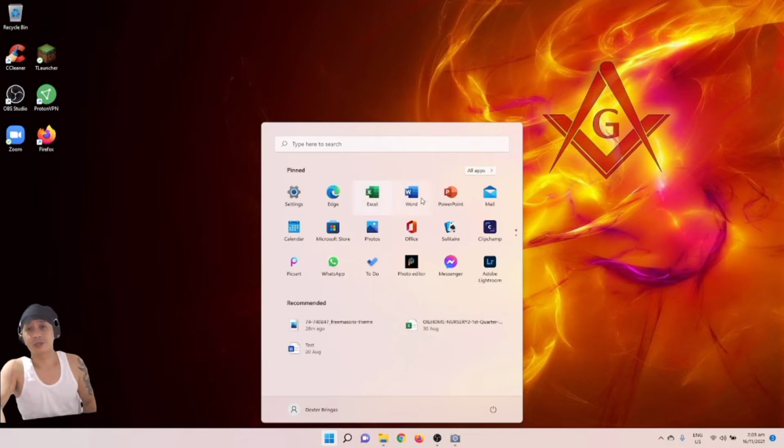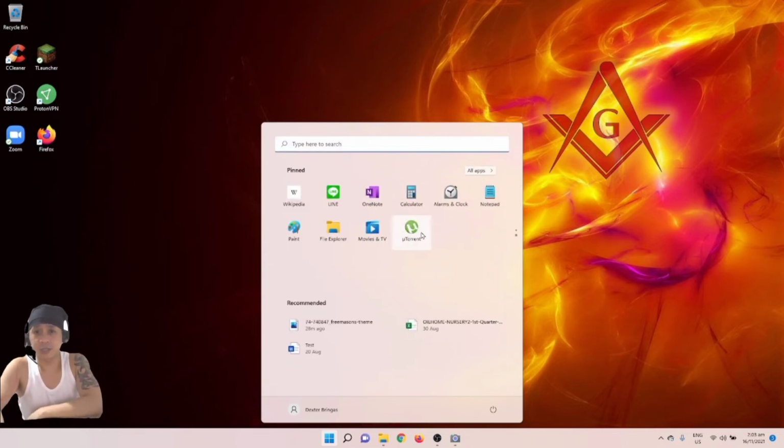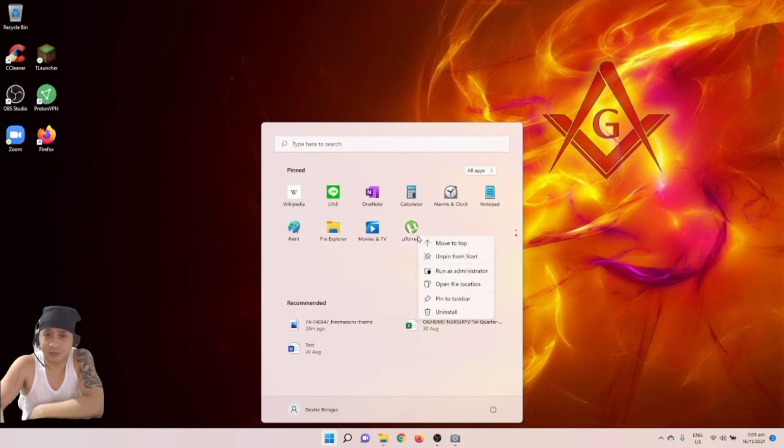See, now you can also add icons. For example, this one, right click, pin to start, go back, you'll see new torrent there, right? If I don't like it, just right click, unpin, there you go.